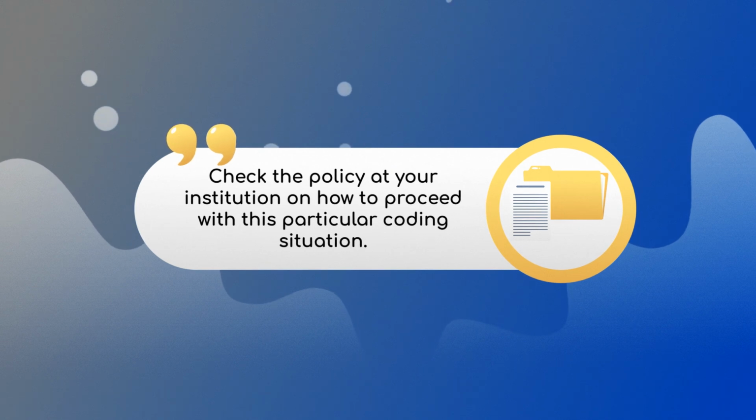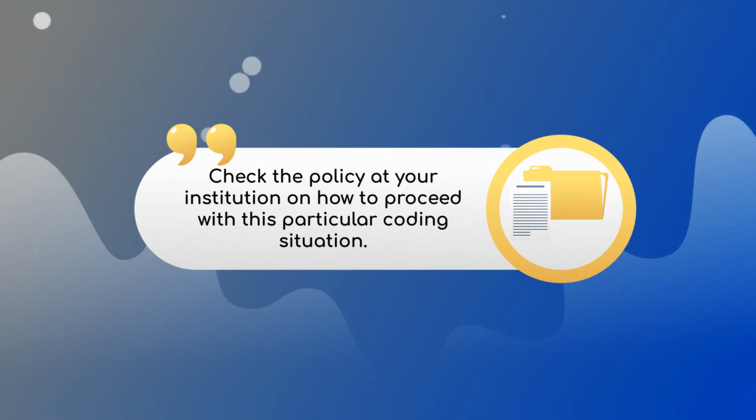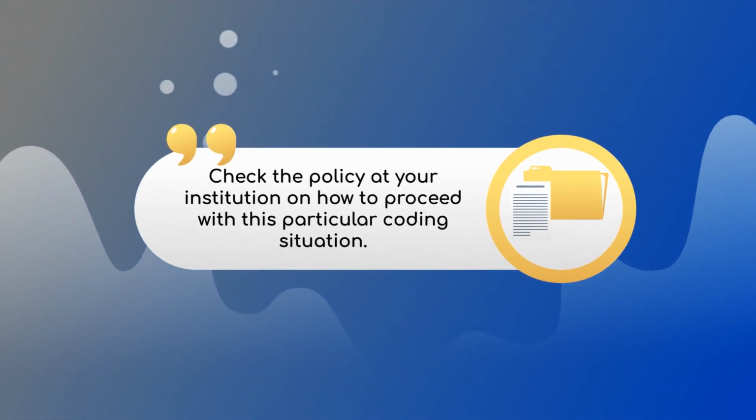However, the radiologist may provide 2 separate interpretations, one for the chest and one for the abdomen, and bill the professional component for each. However, this is rarely done. Check the policy at your institution on how to proceed with this particular coding situation.